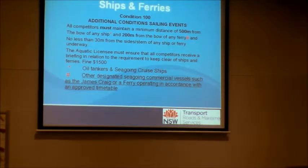We don't like to enforce them. We'd rather you guys make sure that you keep clear of the ferries. I've had the question, how do you know which way the ferry is going? You should have a pretty good idea. If you're a regular sailor on the harbour, you get a pretty good idea of where the ferries are going, which wharves they're going to.